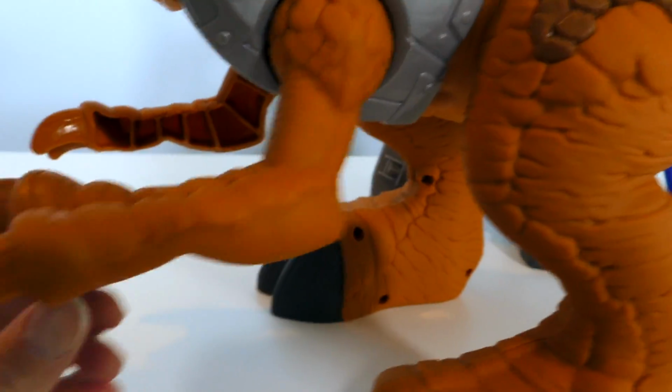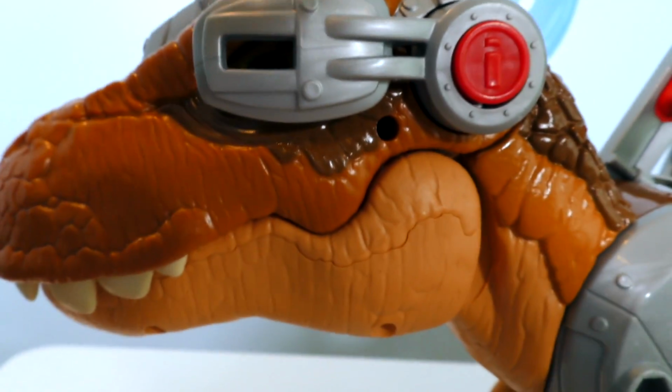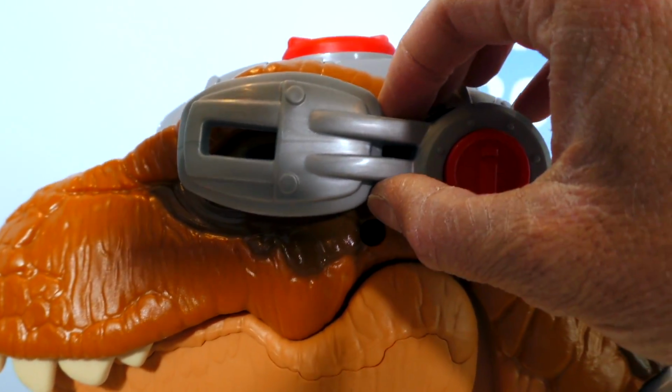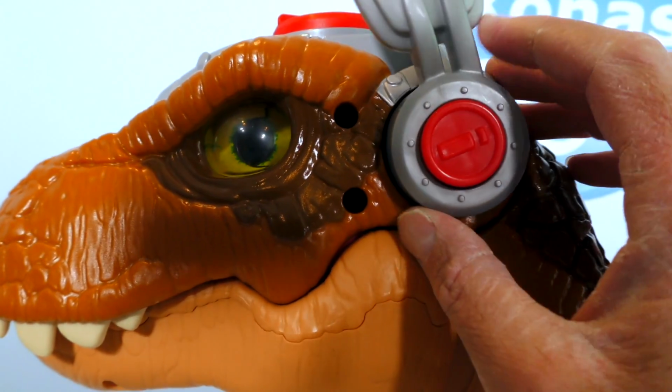Whoa, and check out her long tail. It's super duper long. Oh, and look at her claws. She could use those for grabbing all sorts of other little dinosaurs and stuff. Oh, and see? She's got these cool sunglasses over her eyes. If you open it up, you can see her eyes. Hey, oh, Jurassic Rex. Oh, don't hit her in the eye. She doesn't like that either.